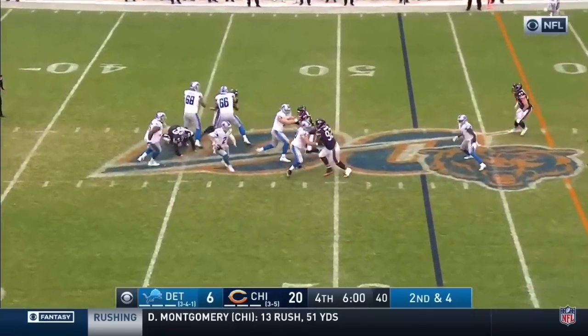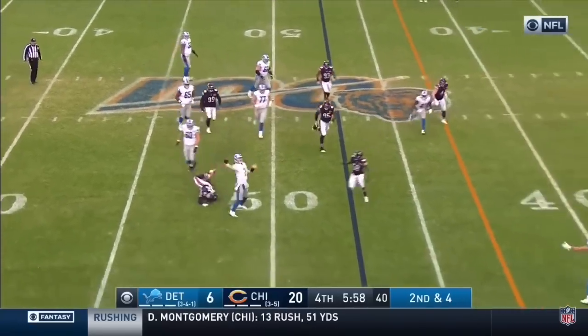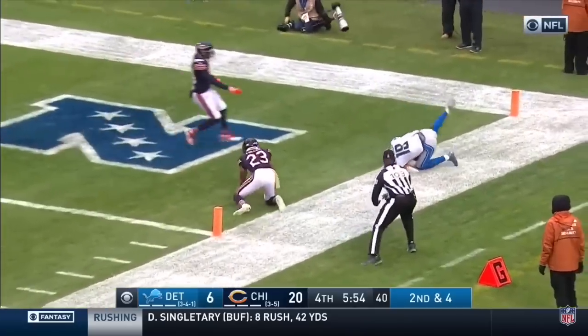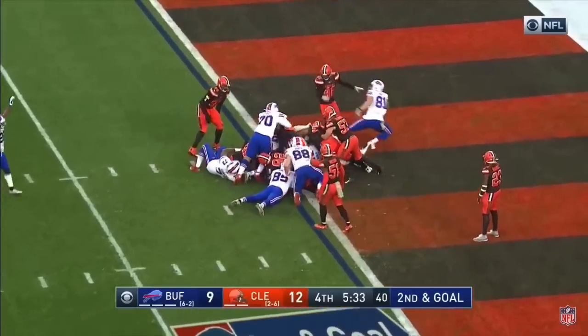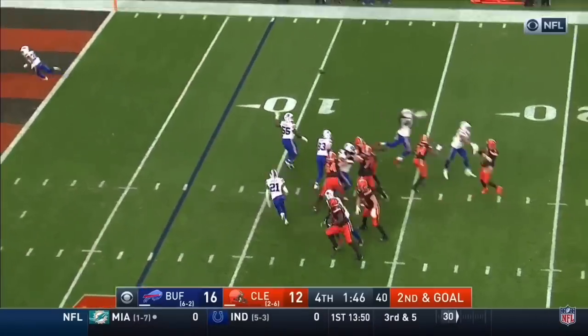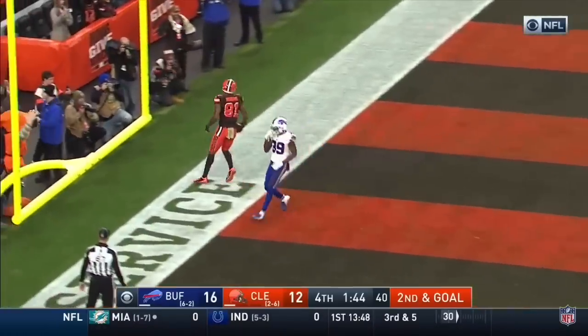6-yard pickup. Driscoll sensing the pressure. Telling his receiver to go long, and he's going to try it. On a deep shot. Touchdown. Allen's going to try to do it himself. Waiting for Mayfield. Throws. End zone. He's got a man. Touchdown.